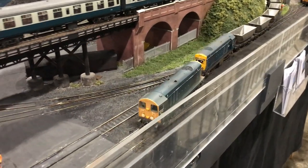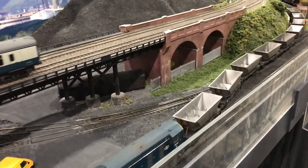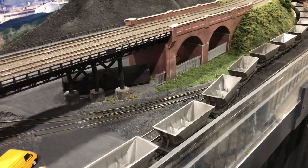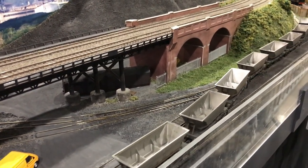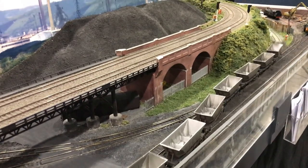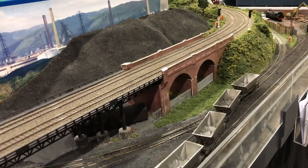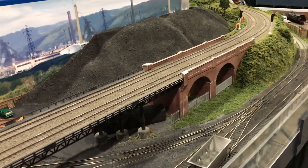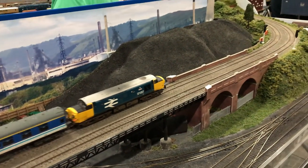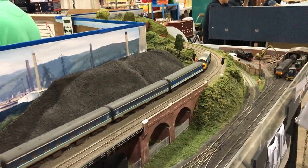All track is Pico Code 100, ballasted with fine N-gauge ballast. Code 100 track was chosen to allow older ready-to-run stock to run if required. The layout is operated using the Lenz LH100 DCC system and is split into three power districts. Many locomotives are fitted with sound decoders depending on the members present.